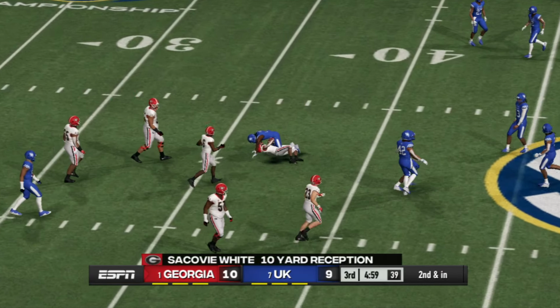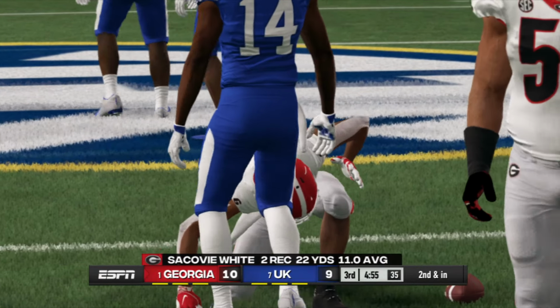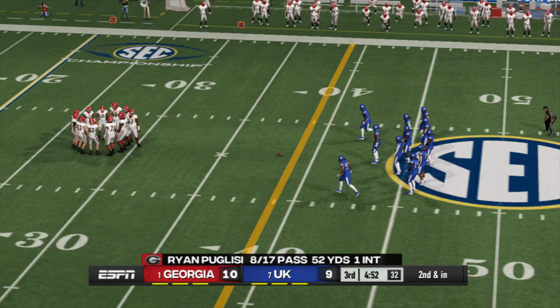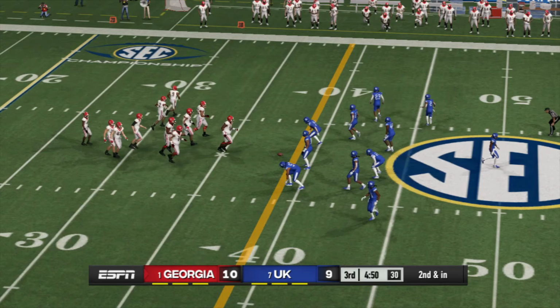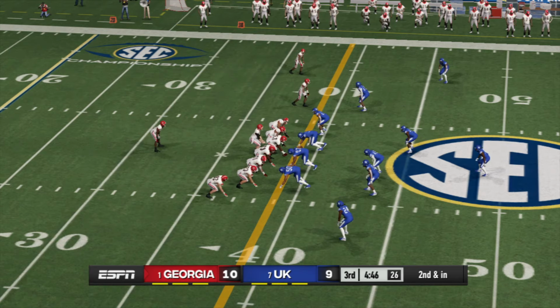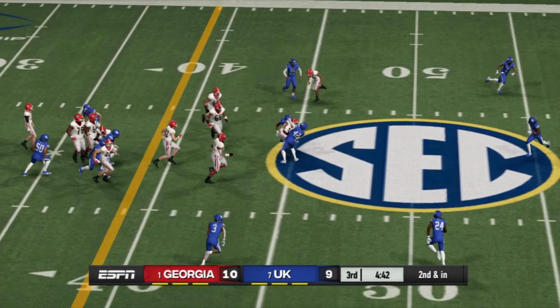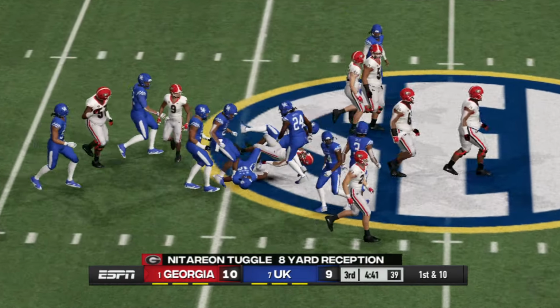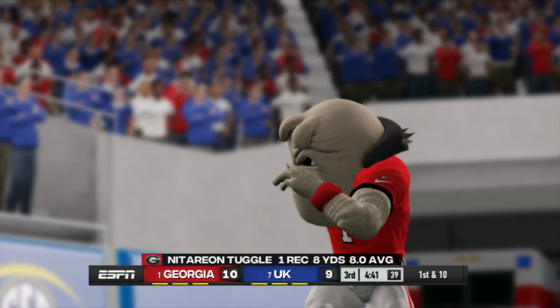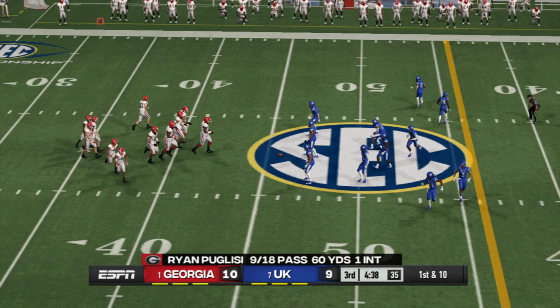Brought down in the open field. The quarterback and his receiver make a great play here and convert on an early down. So it's second down, and they're only about a foot away from picking up the first down. And down he goes, around the 46-yard line. Smith brings him down at the 46-yard line. That makes it first and 10.